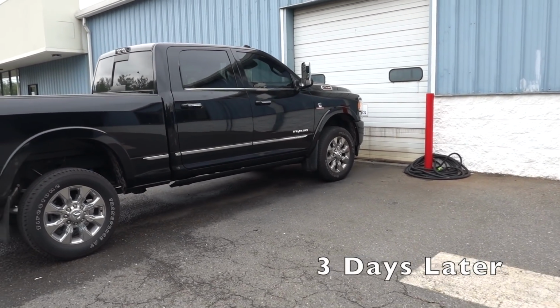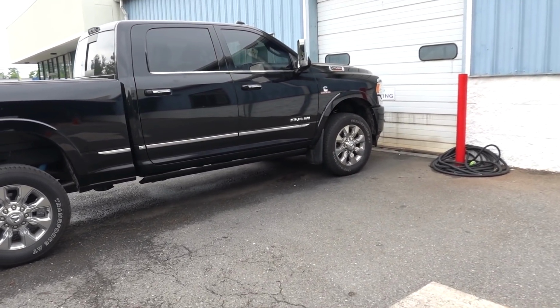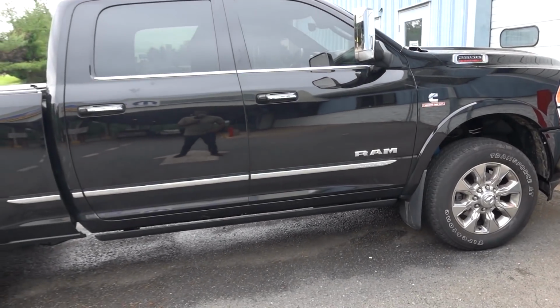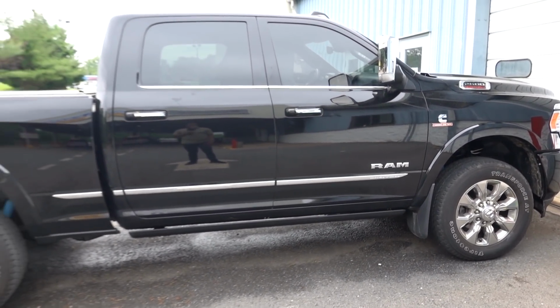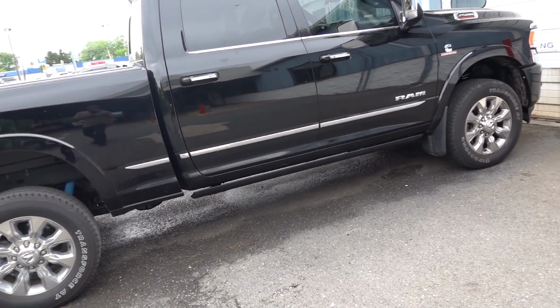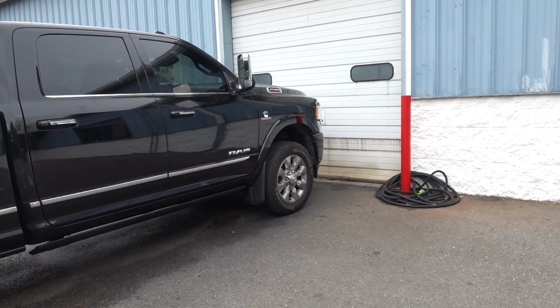Alright guys, so here it is. It's all back together, and as you guys can see, everything looks good. So they did drive it about 60 or so miles just to make sure everything was good. Nothing popped up. I think they said a coolant light came on, but that's because they added new coolant to it, but it went off right away. But hey, what can you say, guys?